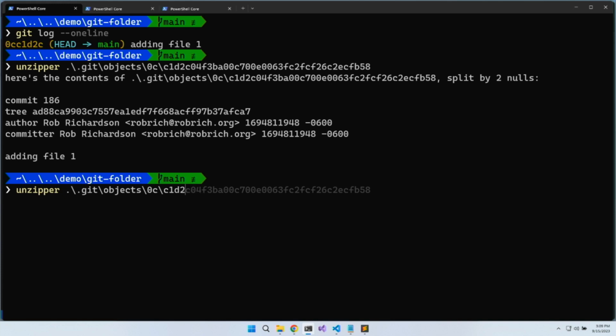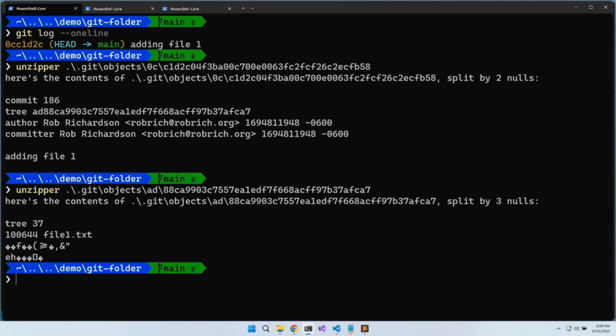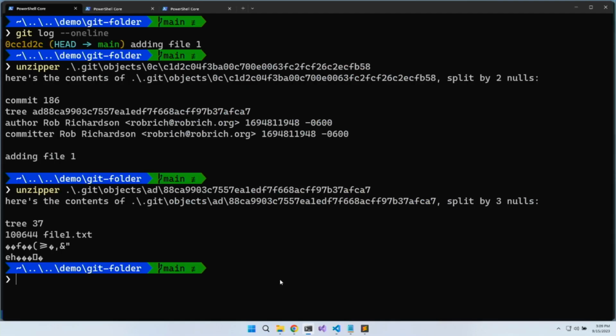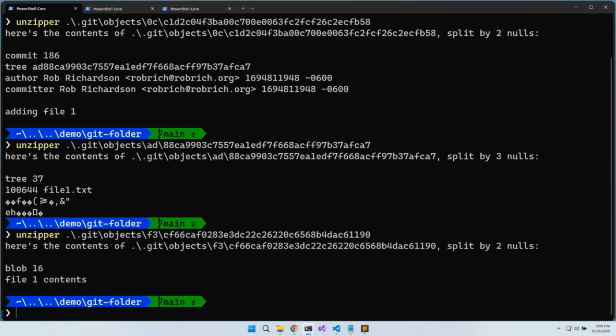Let's unzipper AD88. And that tree node has some interesting stuff. That tree node is actually double zlib compressed. But we can see that we have a third node here, this F3. So let's unzipper that one and take a look at F3. And there's the contents of our file. Now this is a blob node. We can see that that's the blob node here. It has 16 bytes in it. Here's the 16 bytes from our file. And so then the tree node contains that. That's what this is, the hash of that file. And then the commit node references the tree node that then gets us to the content.